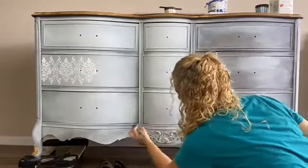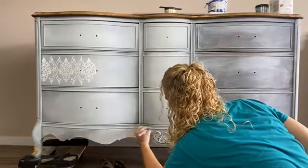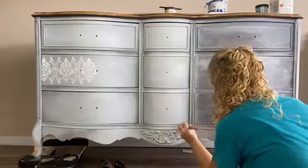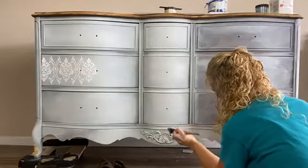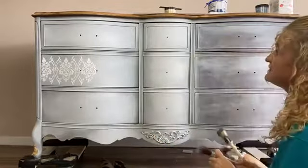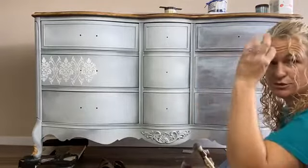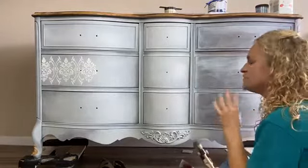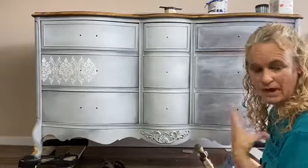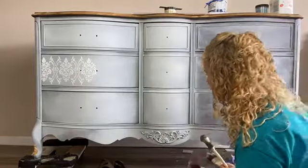So I am going to come in with a little bit of Wharf right here. Just what I have left on my brush. I didn't re-dip it or anything. Want to get it into these low points to just bring it over. So you can see this actually has a really nice coverage, but with silk you do want to do 2 coats, to ensure just the integrity of the paint and everything like that.